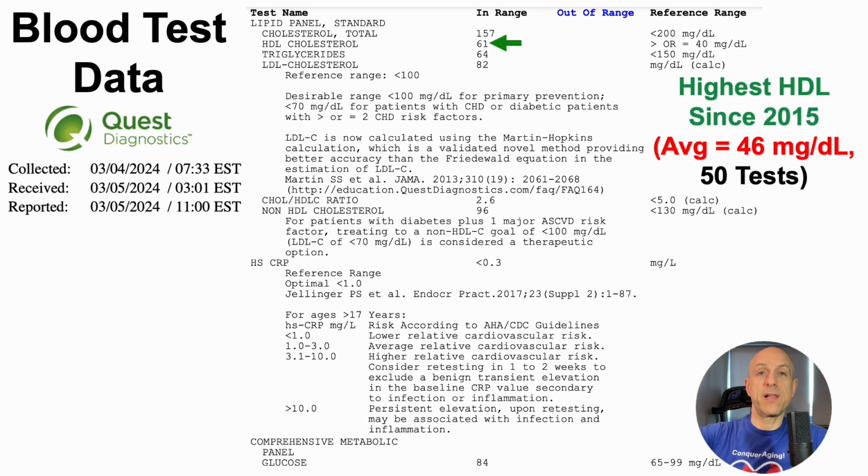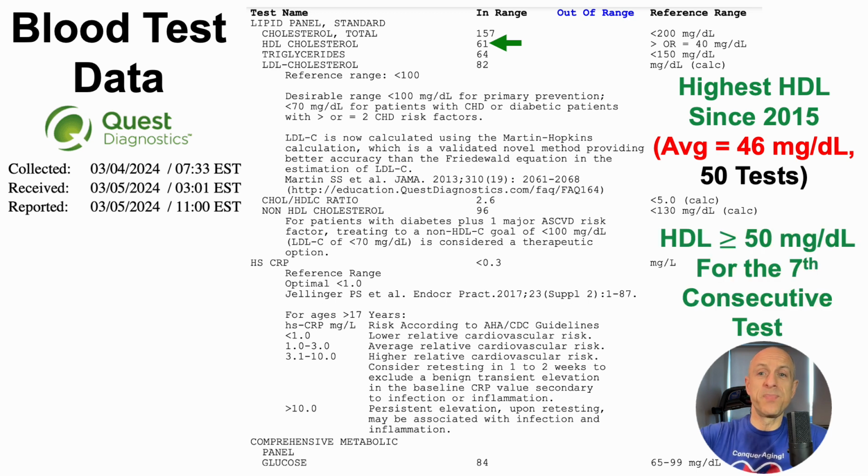First, HDL at 61 is my highest since 2015. My average HDL since 2015 over 50 tests is 46 milligrams per deciliter. In disagreement with the idea that 61 is just a fluke or a random thing, HDL is now greater than or equal to 50 milligrams per deciliter for the 7th consecutive test. And if you're interested in knowing how I've been able to move the needle, I post correlations in the correlations tier on Patreon, so check that out if interested.